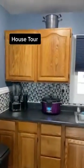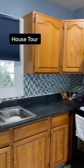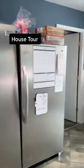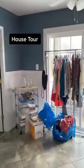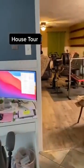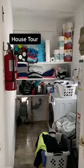This is our kitchen. This definitely needs to be decluttered, needs some work. But I don't have that much on the counters. Like I really don't have a lot of stuff out for our family. I do work from home. That area is never going to change. I resell clothes online. So I'm always going to have that clothes rack there with clothes. And then that's our laundry room.